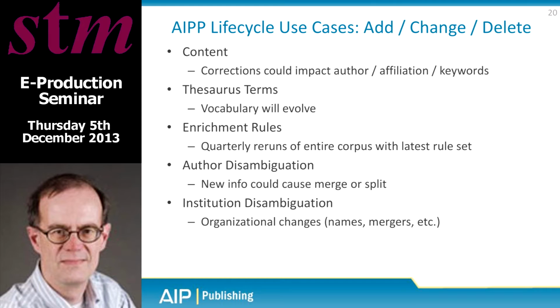And the same with the institutional. But then there's an extra problem there. We know the world can change. Institutions can change their name, they can merge. And so how you manage all of that, you just have to assume there's going to be change.